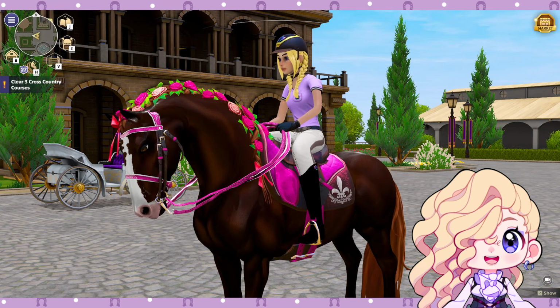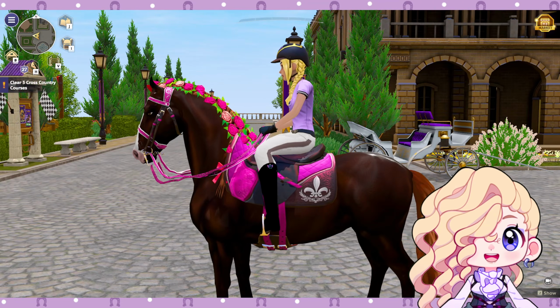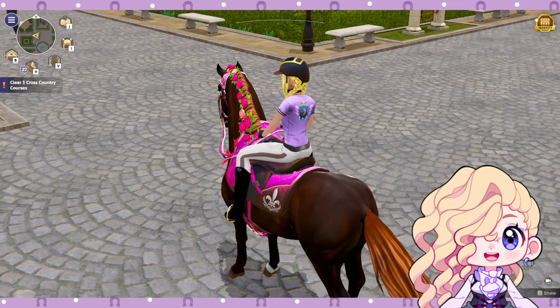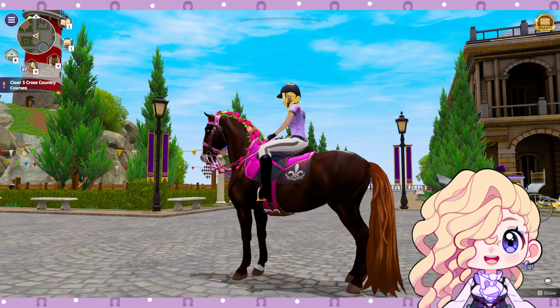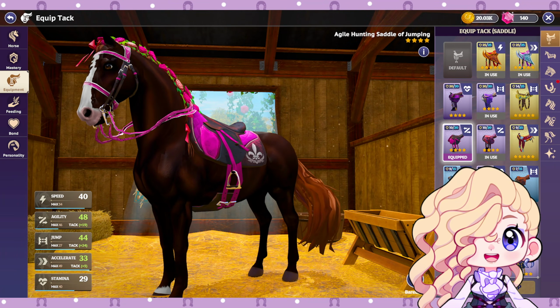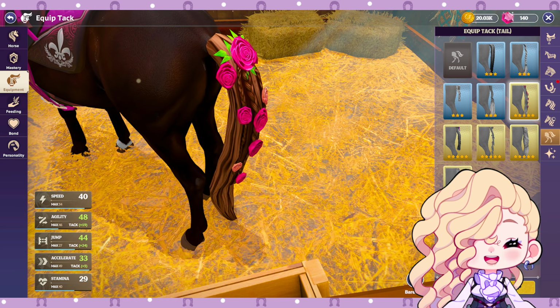It doesn't naturally have the Frisian mane and tail, but because I have such high mastery, I just changed the mane to this flowery braid with the roses. Oh my gosh, it is so gorgeous. And then I just had the long tail. I have options, like I could do the other one, but I just feel like that long flowy tail looked the best.